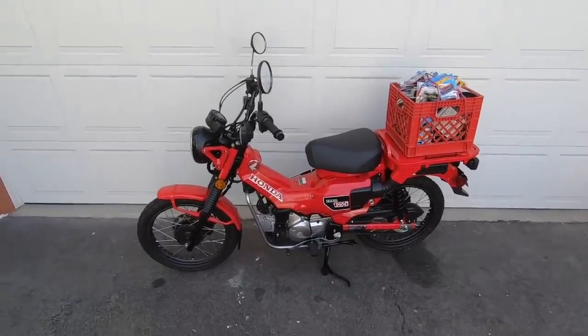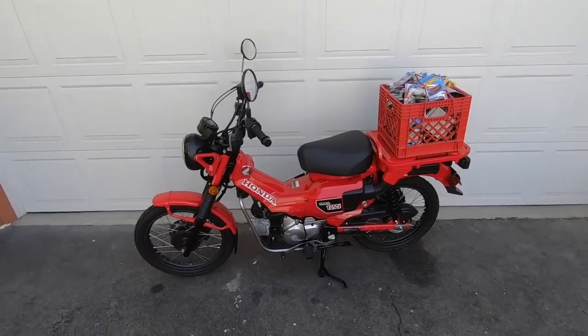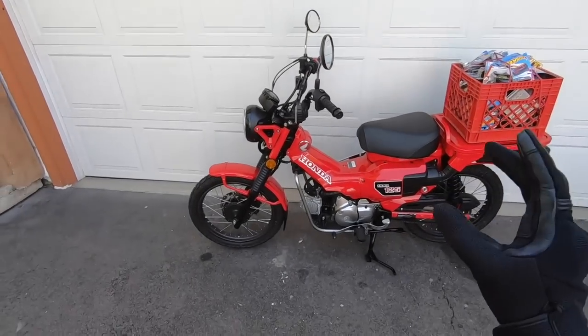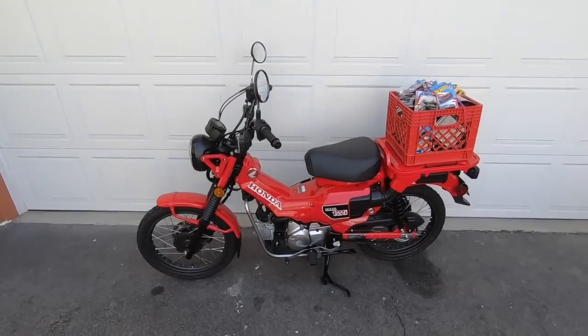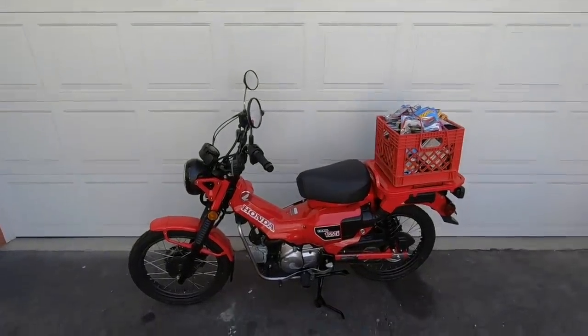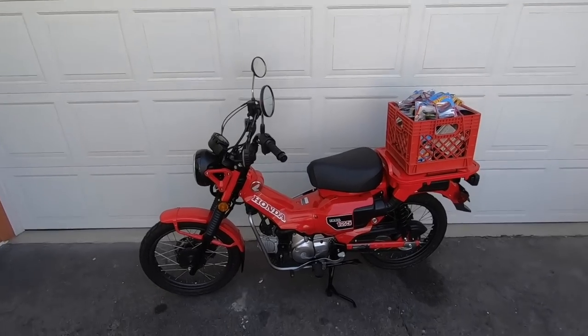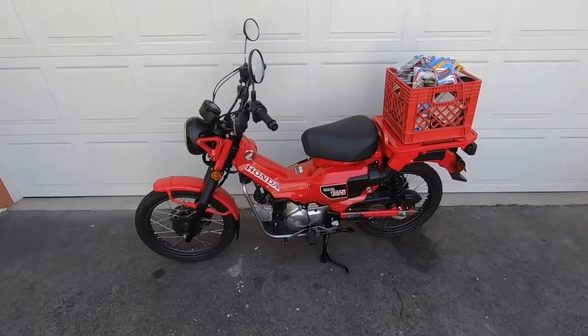Now, Honda has a long history of making these trail motorcycles. They first introduced this motorcycle for the 1961 model year. This represents the fifth iteration of Honda's Trail. Over the course of many decades, if you can even believe it, Honda has sold over 725,000 of these trail motorcycles in the United States.